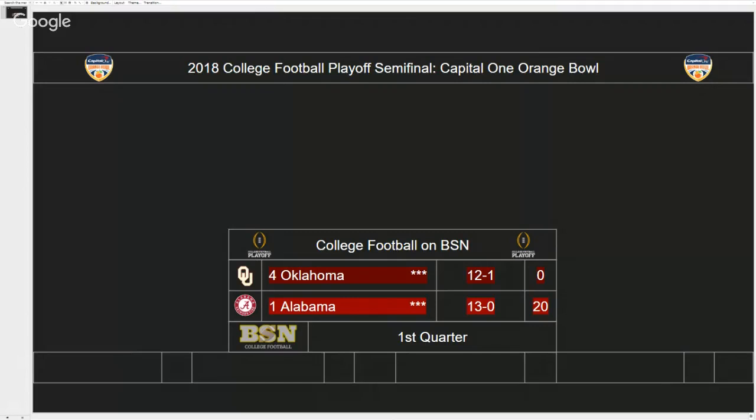Under Saban, Alabama is 45-1 when leading by 14 in the first quarter. Only lost to Auburn in 2010, in a comeback fashion, in which they were underdogs, by the way. Hikes the ball. Here's the handoff. Najee Harris fighting forward for a gain of about 5 or 6. It will be second and about 4 here for Alabama.